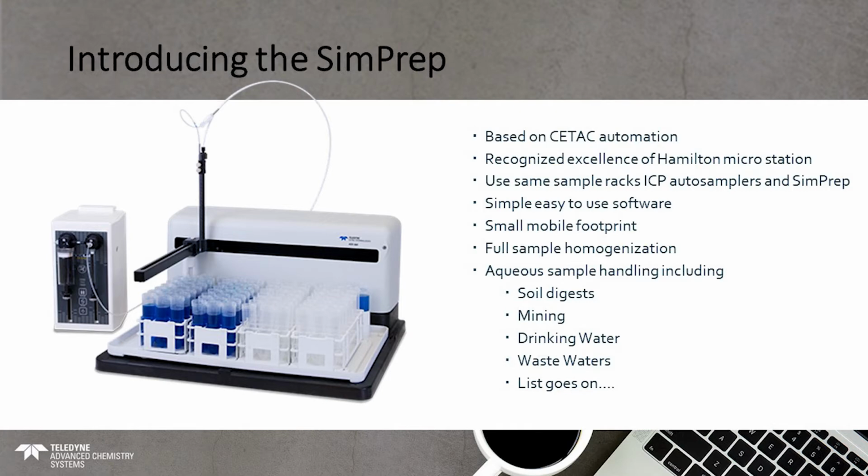You use the same sample racks that you would use on your ICP autosampler, right? So you prep and then you can transfer them over for analysis. It's got easy-to-use software. It's a small footprint that can be mobile. I mean, you could put this all together on a cart with a laptop.